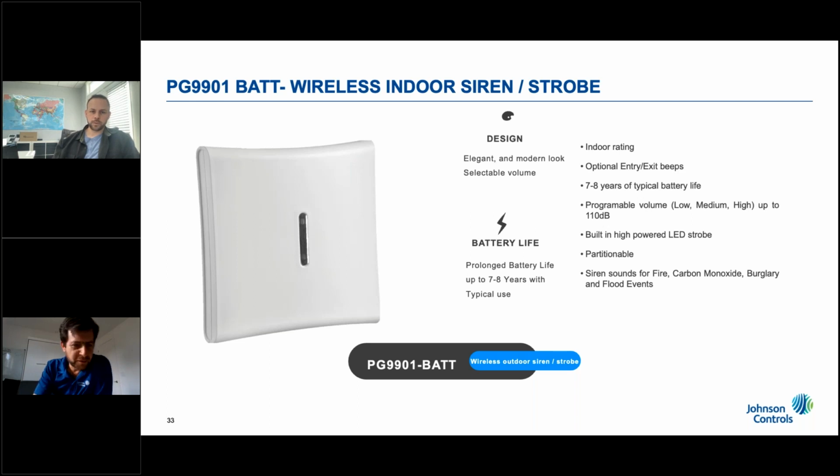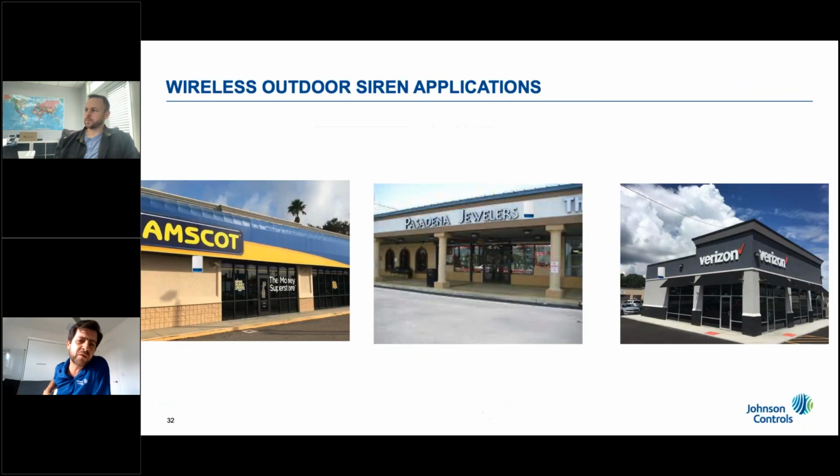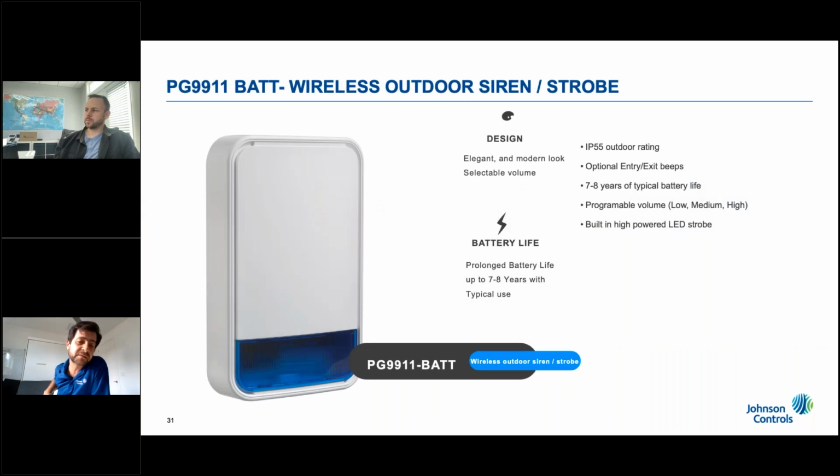Yeah, and the potential is great because there are buildings where you want it to sound just if there's an alarm on the first floor, but not on the second. So you can partition that and make it sound just for certain sensors. So it's really cool. Also, you can announce chimes on that siren. I forgot to mention that the outdoor siren also has a temperature sensor that displays temperature on the PowerG Series Neo keypads. That's awesome.